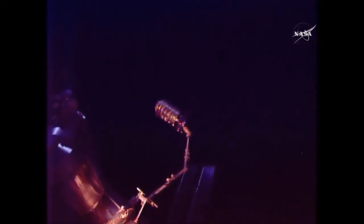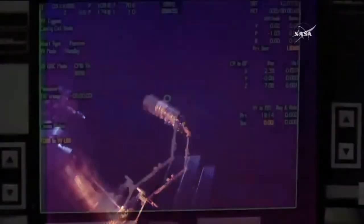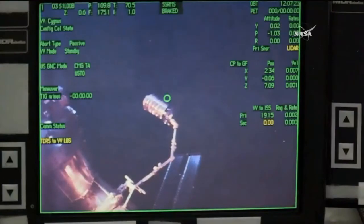Scott Kelly and Tim Kopra are continuing to work through their procedures inside of the station's cupola. This is actually a live view at their robotics workstation. This is what the crew sees as they work through. We'll be sending commands through the workstation to the robotic arm once the time for release comes, and then Cygnus will be on its way.